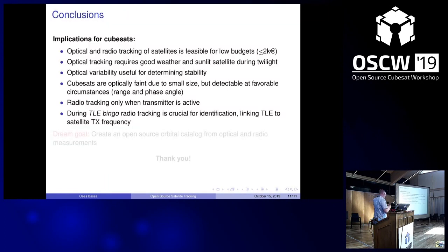So my conclusions: anybody can do this for a quite low budget. I think these cameras, and Piero showed me his, they go for around, well, maybe up to 1,000 euros, and if you want a fancier one, it's maybe 1,500 euros. The lenses are just photographic lenses that you may already own, but you need to have fast ones, so f/1.8 or faster. So it's totally feasible to do this, except you need good weather, and you need to do this in twilight when the satellites are still sunlit. And with this, you can check for orbital variability of CubeSats, and also observe some of the CubeSats, because even though they're small, if they're at close range and favorable angle, you can still see them.